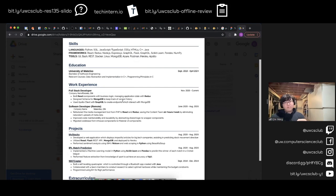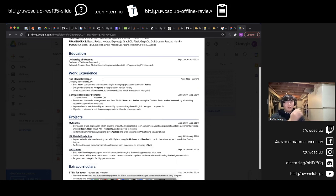For education, pretty standard, same comment about the relevant courses. It's probably not as necessary, and you could probably cut it in favor of more content on your work experience or projects. So that's really about it. Other than that, you could probably trim up the white space a little bit if you want to.